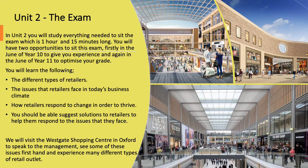So it'll be good to experience that, to see that the face of the high street is really changing, to try and entice people to come outside and do their shopping rather than just do it online. So we'll definitely be down in the Westgate Centre a couple of times over the course of Year 10.